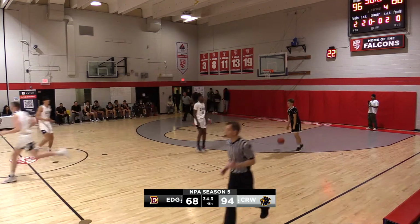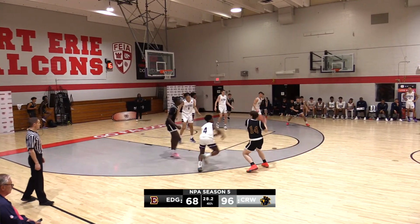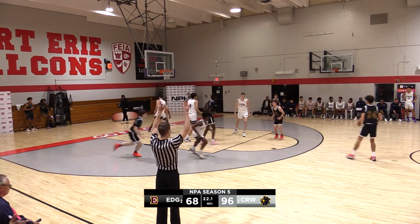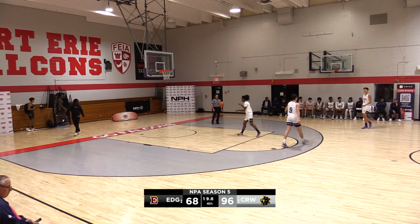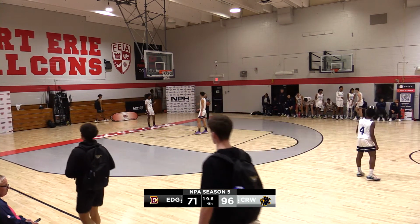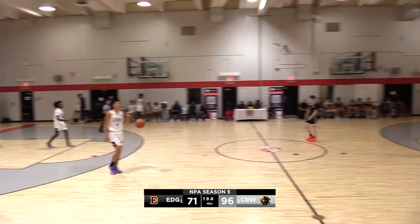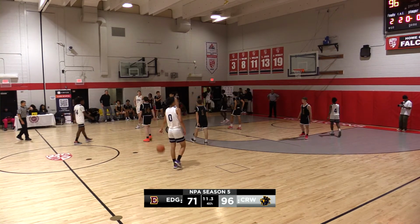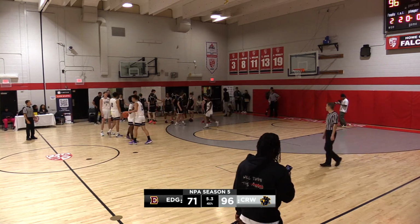Javion Tyndale gets a bucket on the pull-up. With the answer. Under 20 seconds to go here, just wrapping things up. They're going to dribble it out. 96-71, Royal Crown avenges their loss from yesterday.